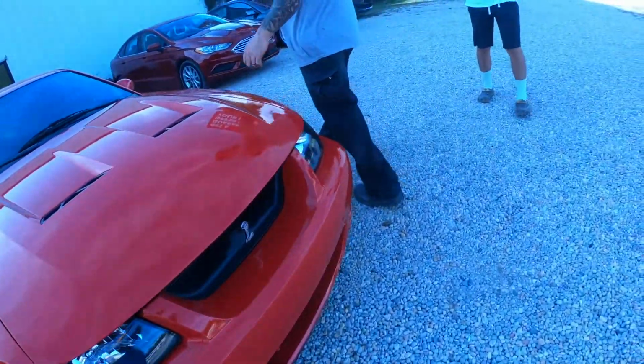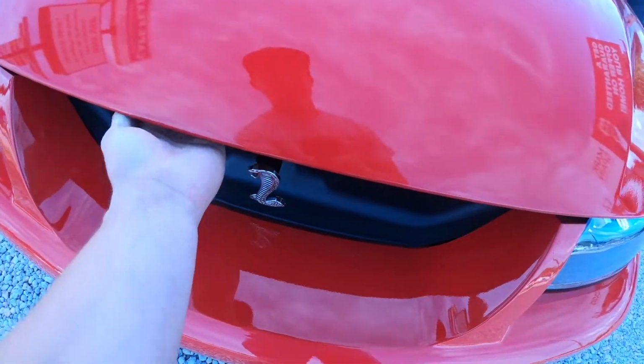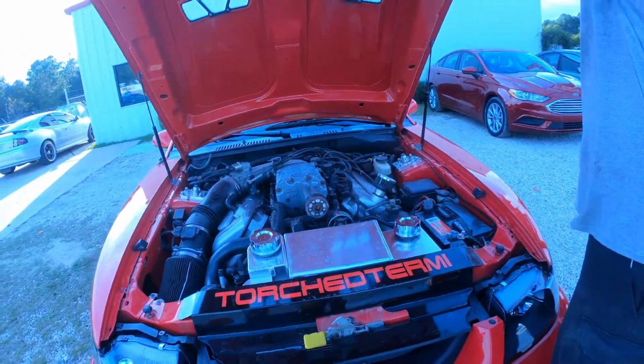Yeah, I'll give you the key real quick. It's a little harder to get that latch now because of that cover. Right. Here you go. I got it. There it goes. It's easier with two hands. You lift up a little bit.